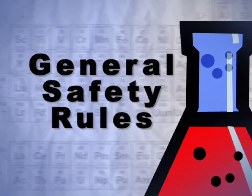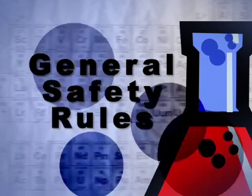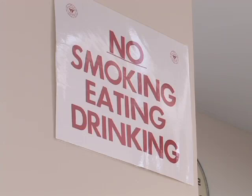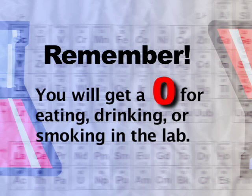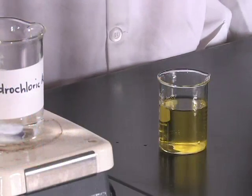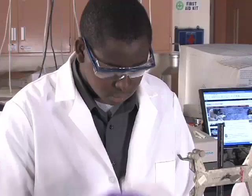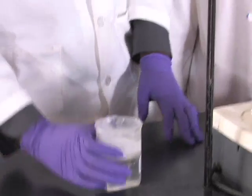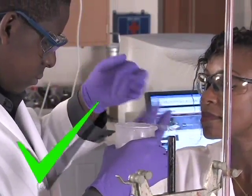There are some general rules in the laboratory that must be followed. There will be absolutely no eating, drinking, or smoking in the laboratory. Instructors are directed by the Dean of Natural Sciences to give a grade of 0 to any student caught eating, drinking, or smoking in the laboratory. Never taste chemicals in the lab. Never smell chemicals directly. Gently wave your hand over the opening of a container and direct the fumes towards your nose.